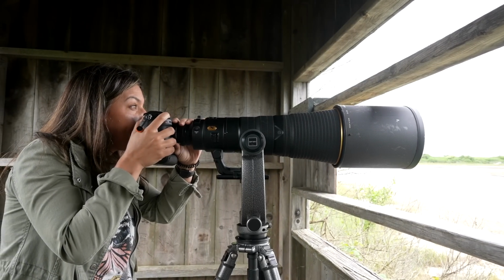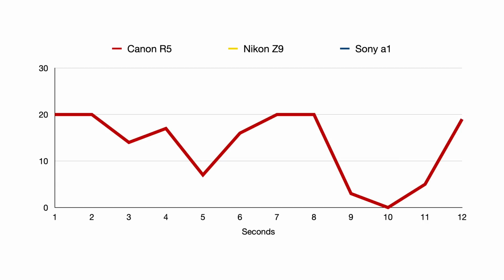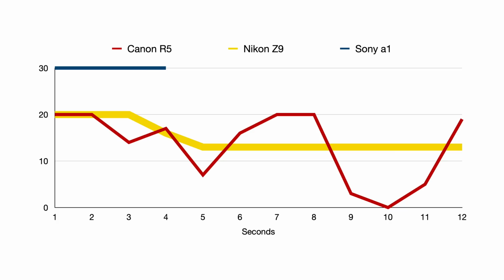The R5 had the worst buffering. Shooting RAW only to the fast CF card, it maintained full speed for only 2 seconds and then became very erratic, shooting anywhere from 0 to a full 20 frames per second. In a long action sequence, this would be very frustrating. The Z9 shot 20 frames per second RAW for about 3 seconds, then dropped to a consistent 13 frames per second, which it could shoot forever. The winner was the Alpha 1, which shot 30 frames per second RAW for a solid 5 seconds, then dropped to a consistent 16 frames per second.